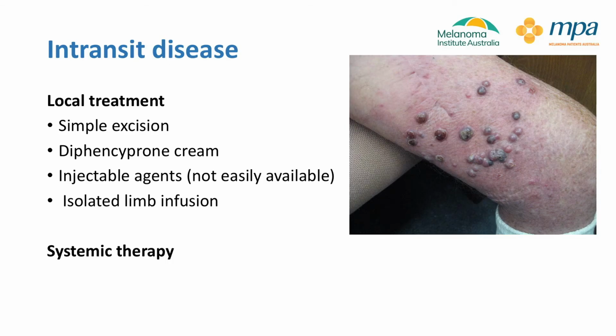This is a special type of, I guess, recurrent melanoma called in-transit disease. And it's actually recurrent melanoma that appears between the primary site and your lymph node field. So it usually appears on the skin or just underneath the skin. And we can use different treatments for it.